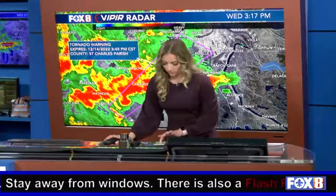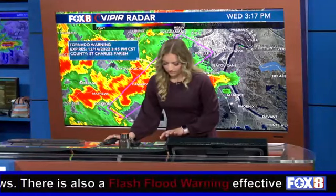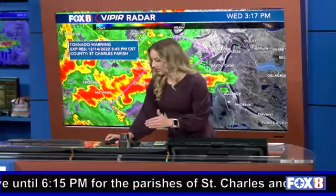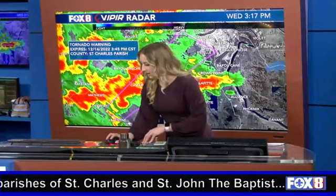We just got a new notification. Let's see what that is. Looks like we have a marine warning for the lake, so we don't have anything else going down on the south shore right now. We're mostly just watching for this tornado warning.